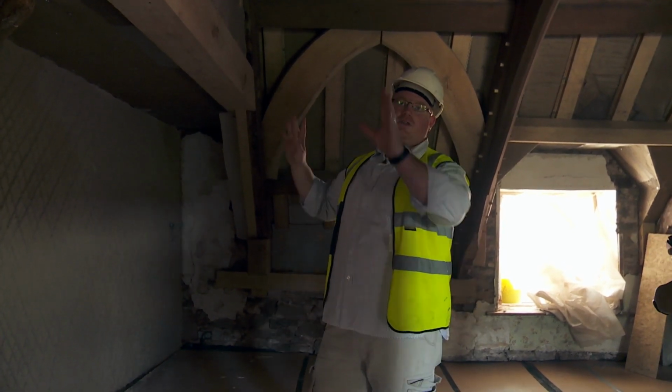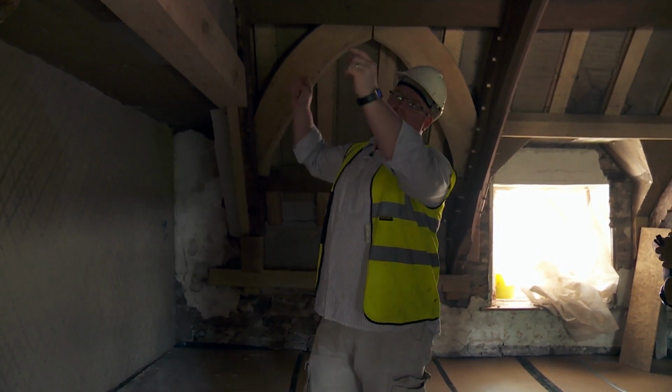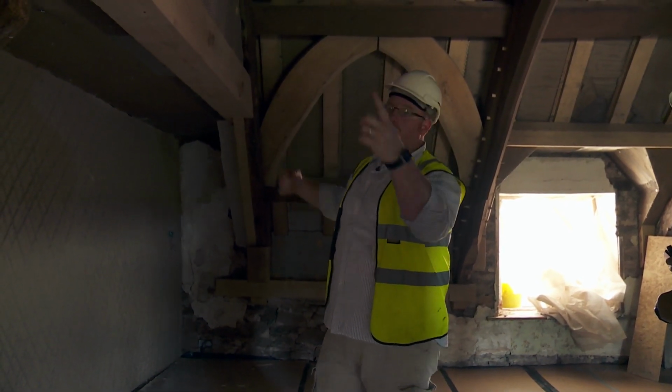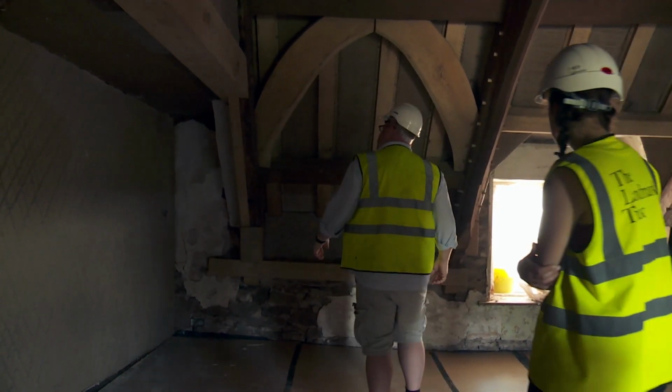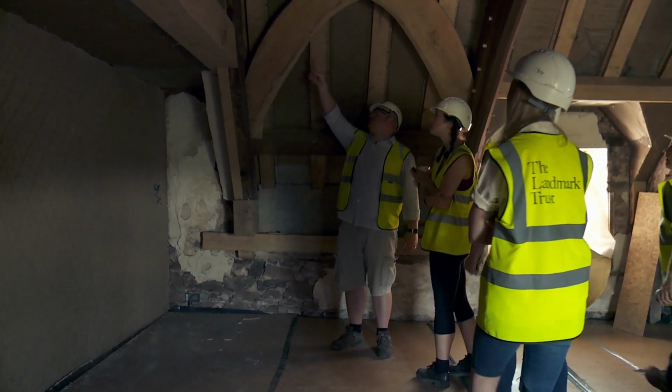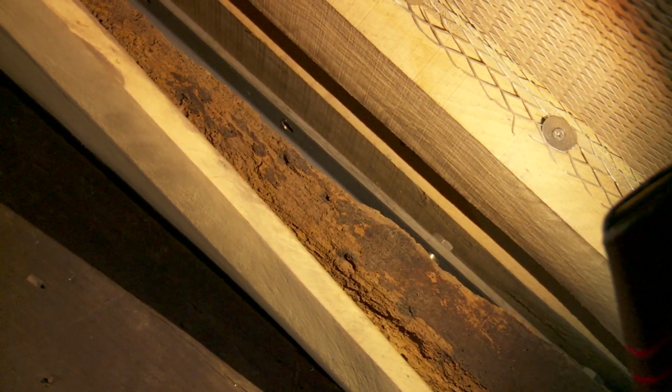Okay. So these are the ones, this truss here is the one that has the steel T-sections let into the top surface of the principal rafter, which you can feel if you stick your hand in here. So up in here you can see the top surface of one of the steel Ts, and that is let into the top of the principal rafter.